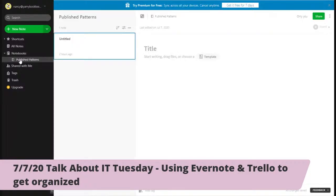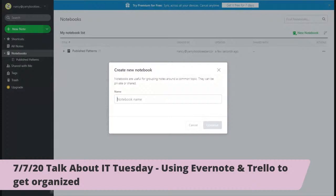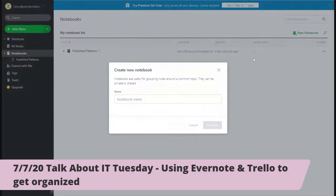And under published patterns, let's just say, you have different types of designs. And actually, I did this wrong. So skip renaming it. Click on New Notebook over here on the right. In the notebook name, you're going to call it Published Designs.